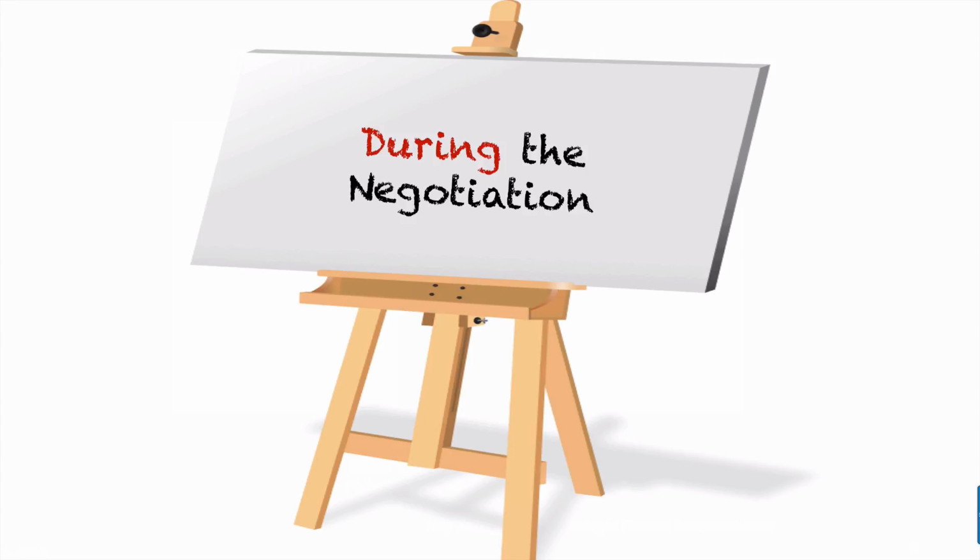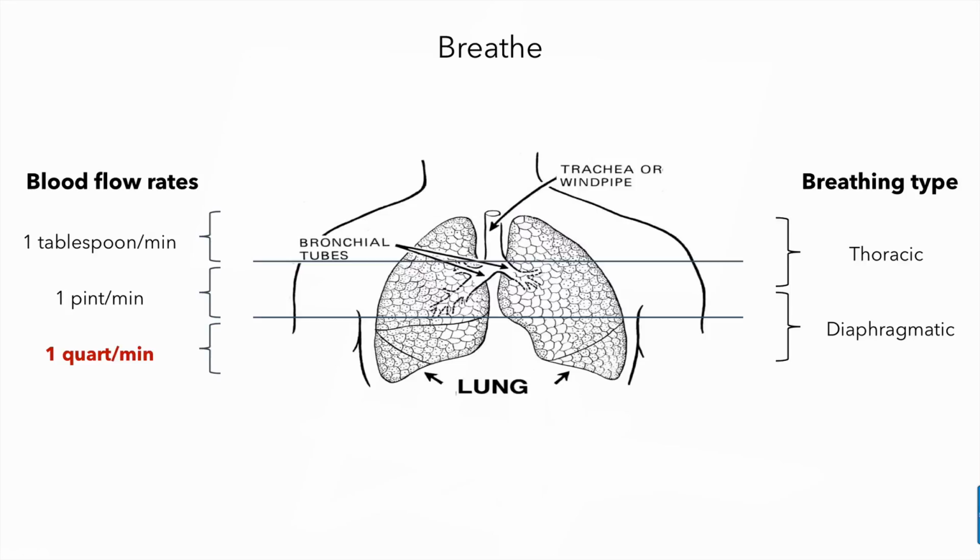Now let's look at some of the techniques that we might use in the negotiation itself. If there's just one thing that you could do, it is to breathe. We tend to get very, very shallow breathing. You see over here, here's how our lungs work. Right down here at the bottom, because of gravity, the blood tends to accumulate down here. So when the air gets down into the lungs down here, the blood is flowing at a quart a minute down here. Whereas at this high level, it's only flowing at a tablespoon per minute because there's not much blood up this end. But where do we tend to breathe when we're tense, when we're in a meeting, when we're giving a presentation? Right up here at the top.